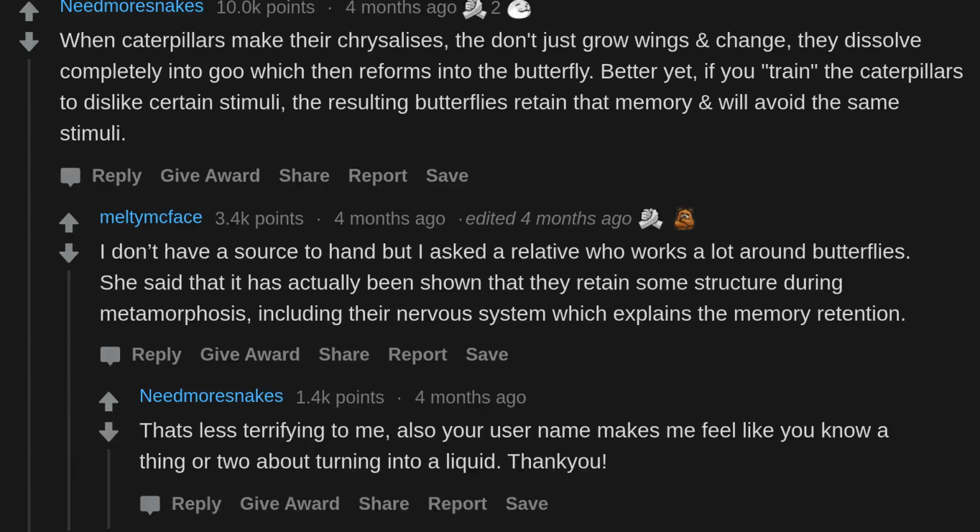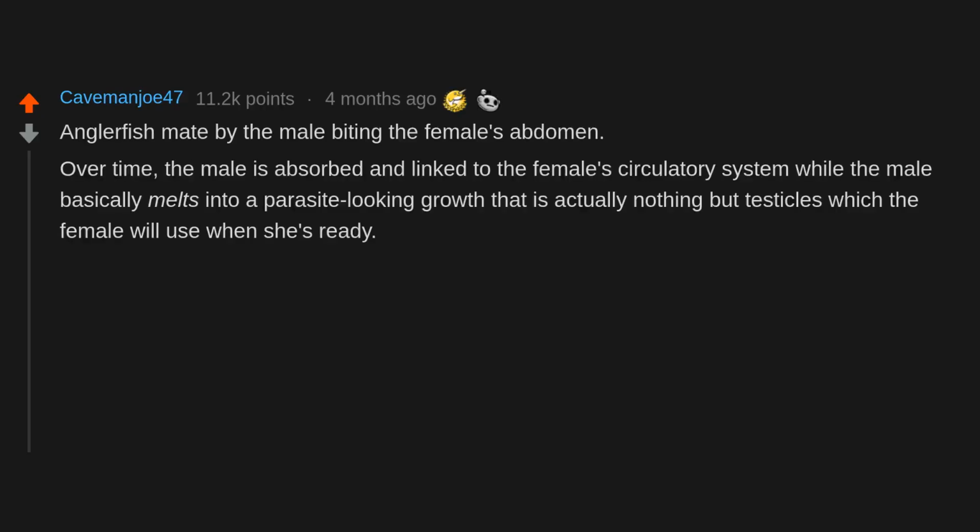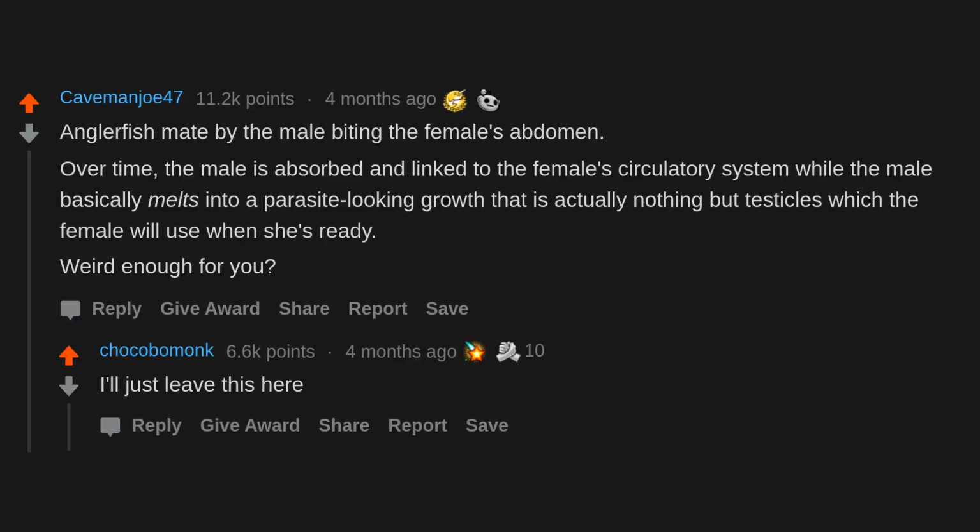Thank you. Anglerfish mate by the male biting the female's abdomen. Over time, the male is absorbed and linked to the female's circulatory system, while the male basically melts into a parasite-looking growth that is actually nothing but testicles, which the female will use when she's ready. Weird enough for you? I'll just leave this here.